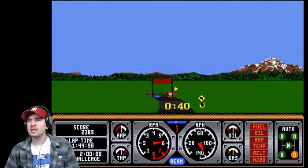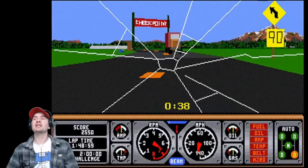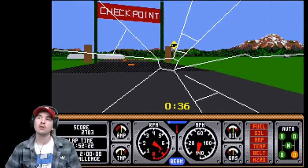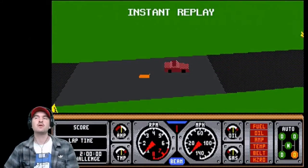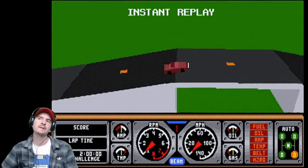My lord, I've actually done it, but there's a truck! There's a truck! Oh, I don't believe it. I hit the ground and then hit a truck. We went straight through it. Right, that is the best go I've ever had. I'm literally about 30, maybe 40 seconds into the game, but I've achieved something I've never achieved.